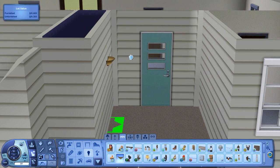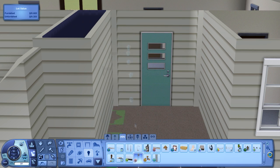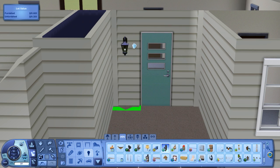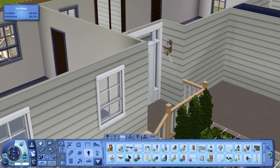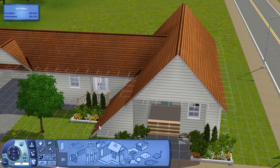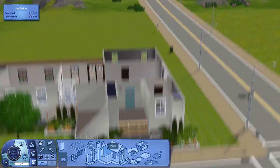Anyways, and then I started going in and adding porch lights. I was like, oh wait, there's no porch lights. How are they going to see the front door? So I just put in these nice little lights, I don't know what style you call that, but I felt like it brought in a little bit of that vintage vibe, kind of mixed up the style a little bit.